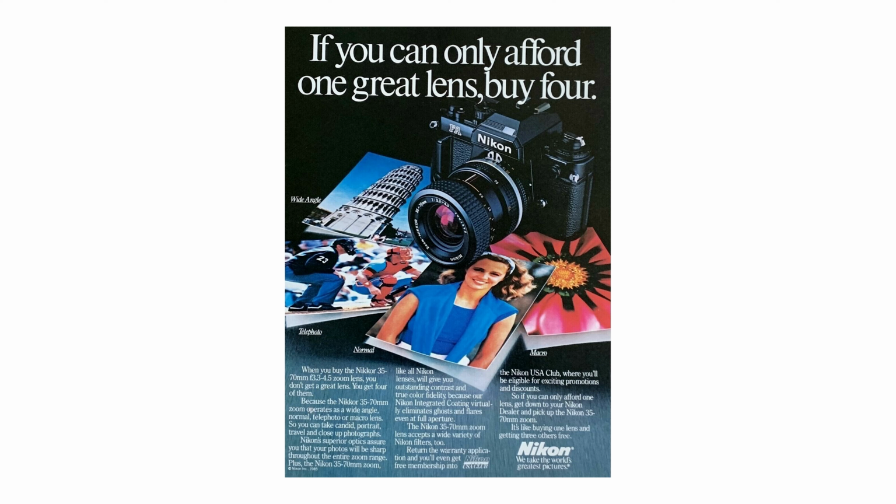Autofocus was starting to get its clumsy foot in the door and zooms were becoming more commonplace. After all, who doesn't want a lens that gives you great versatility and ease of use? In 1982, the longest zoom that Nikon could offer was a 50-135 f3.5. In the subsequent years, its range extended to 35-105 and 35-135, so you can see how they were incrementally improving things over time.